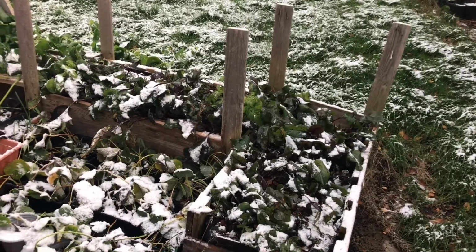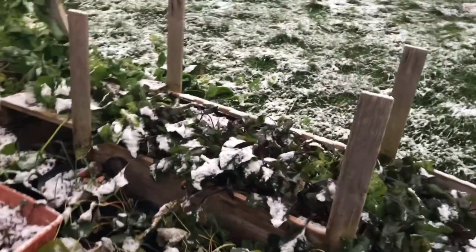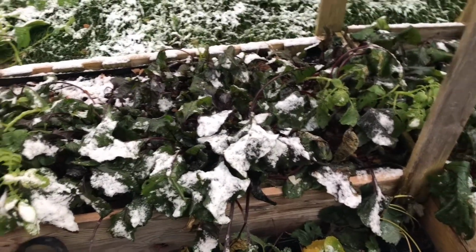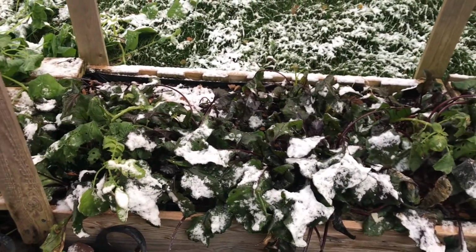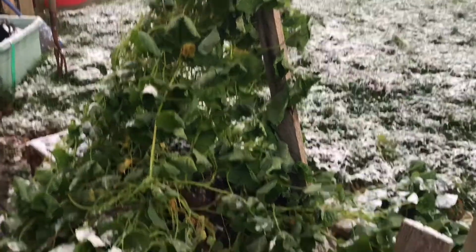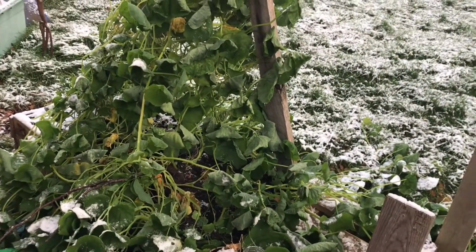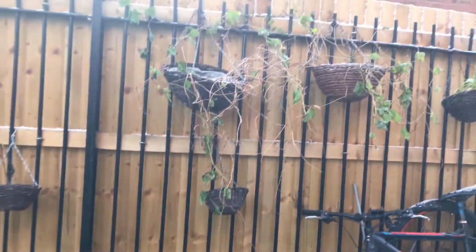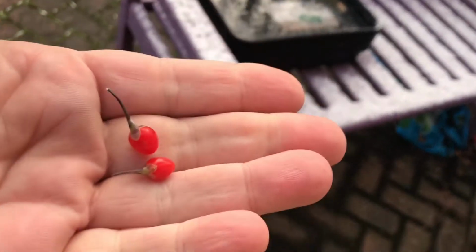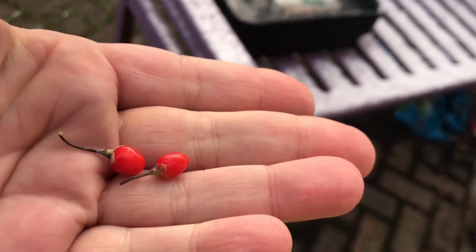Okay, so the beetroot don't look too happy, and I think we're going to have to pull that lot up at least, which is fine. I can do that. I'm not sure if I can save any of this. They've gone really to leaf curl, so I think I'm just going to have to compost them or something. But, you know, everything else is looking okay-ish. And I got these. There are 2 little goji berries. Yay!